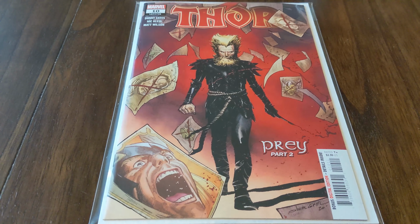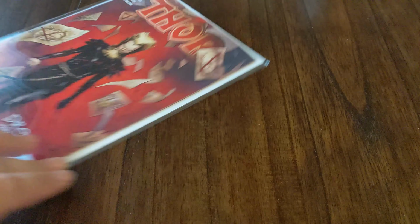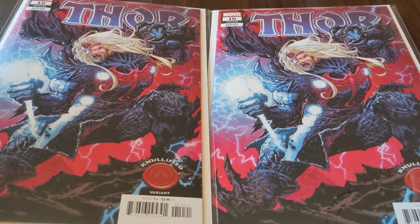Thor 10, part of the reason that I picked up a few of these, as you'll see here, is because it's the return of Donald Blake, which is a big deal. The preview said something about solving a mystery that's been unanswered for 20 plus years or something like that. So I thought, hey, something might happen. They also did a lot of variants of this comic, which usually means something happens. This has been out for a little bit and I haven't heard a ton about it. The Nullified variant was super awesome, so I picked up a couple of those.